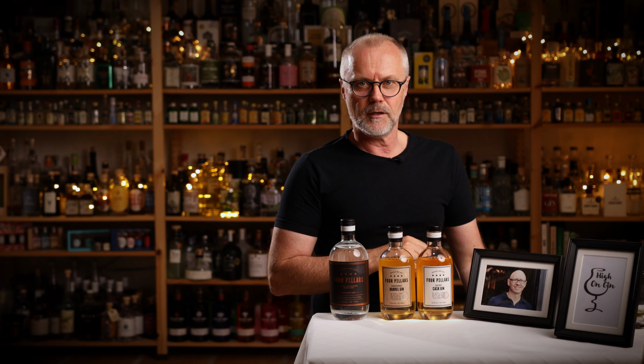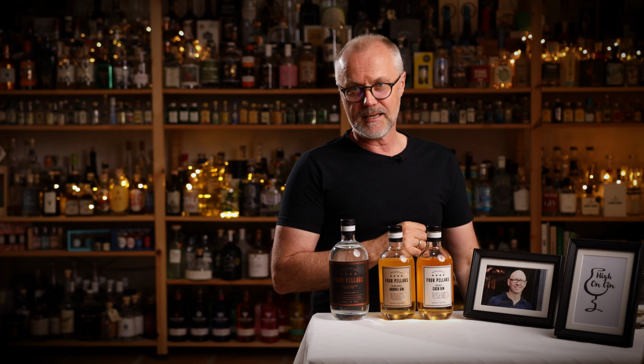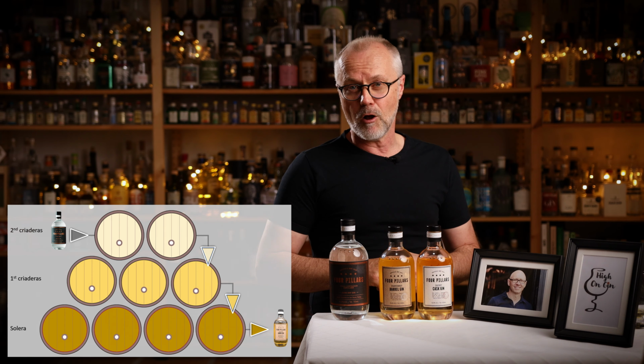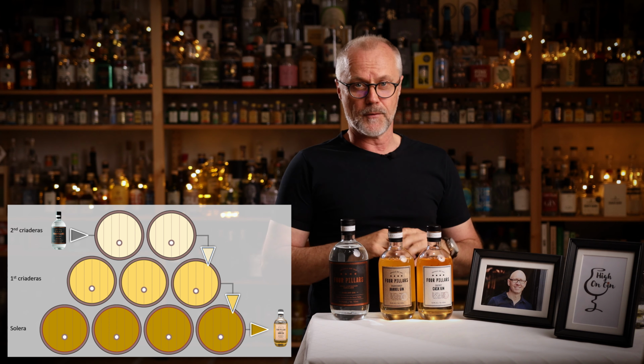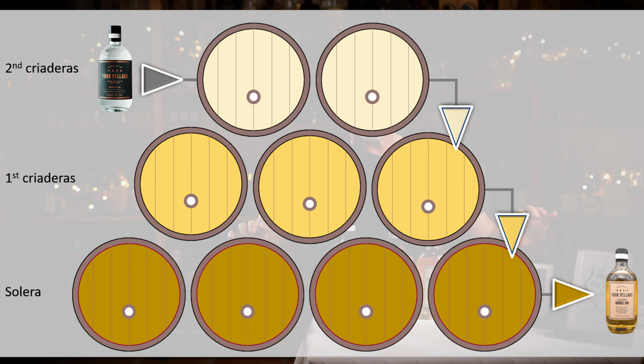And if you're not so familiar with the solera system, it is a system that involves rows of barrels that are stacked on top of each other. The bottommost row of the cask, which is called the solera, and solera in Spanish means on the ground, contains liquid that has been aging the longest. When it's time to bottle some of that liquid, it is taken from these bottom rows of barrels.